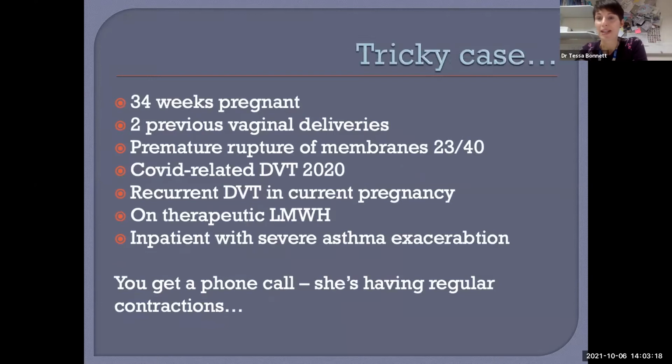And first of all, I just thought I'd tell you about a tricky case that I've been dealing with in the last week, which highlights some of the dilemmas around anticoagulation and VTE treatment in pregnancy. This lady, when I got involved last week, was 34 weeks pregnant. She'd had 2 previous vaginal deliveries. Unfortunately, she'd had premature rupture of membranes.